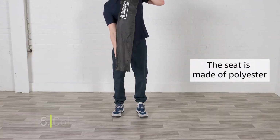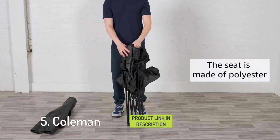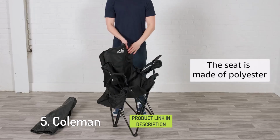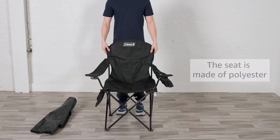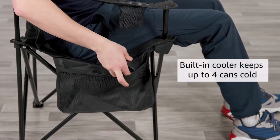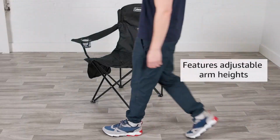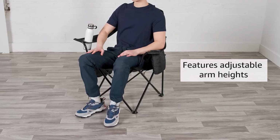And finally, we have a legend, the Coleman Cooler Chair. This is the definition of a simple, brilliant idea executed perfectly. It's your standard super comfortable camping chair with a fully cushioned seat and back, but it has one killer feature, a fully integrated 4-can cooler pouch right in the armrest. No more bending over to dig into the ice chest. Your drinks are chilled and right beside you.